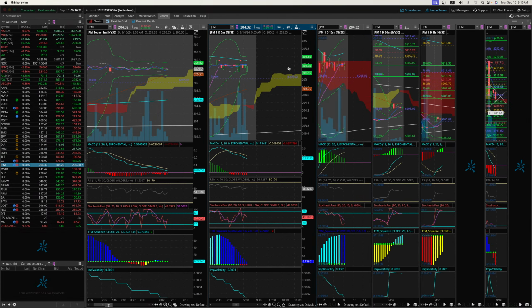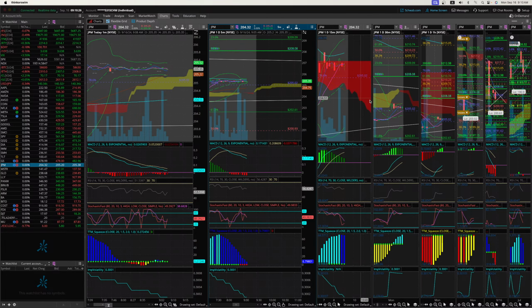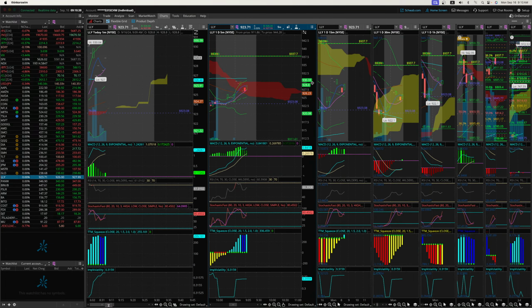JP Morgan 1 point higher, need to get above 208 for some recovery. Earnings is coming up in October, so maybe have some pre-run up, or maybe lower it goes. What else? MSTR, LLY 3 points higher opening. 937 is the next key level to watch. That's pretty much it on the major names.